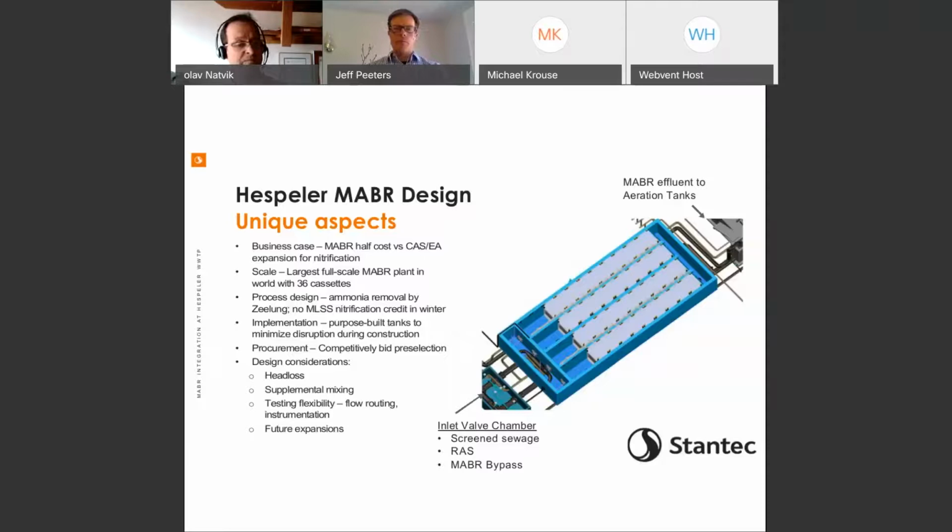And we have provisions for future expansion, either add more cassettes to the blank zones. And I understand they're also working on cassettes with higher membrane area density. So there may be ways of actually replacing cassettes with higher area density cassettes to achieve more capacity that way, as well as space to add more trains alongside the existing trains.